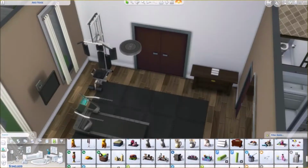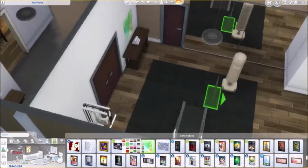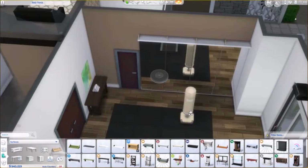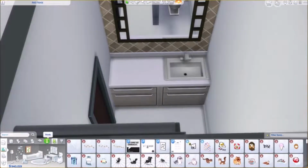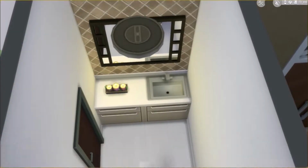Anyway, I'm just adding in some final finishing touches to the gym, and then pretty soon I'm gonna work on the bathrooms, the downstairs bathroom and the upstairs bathroom.